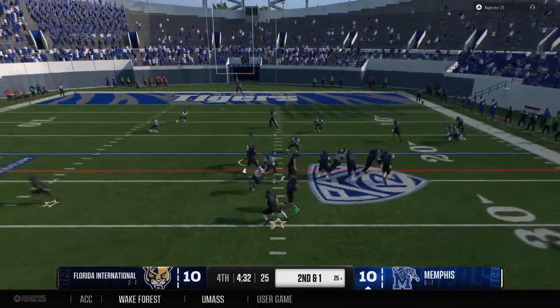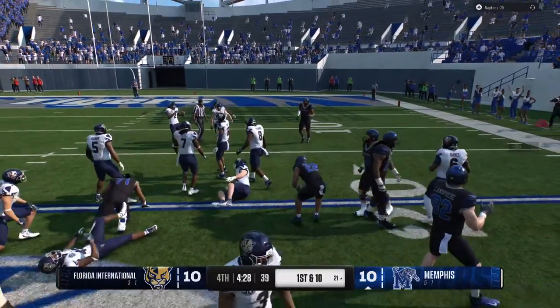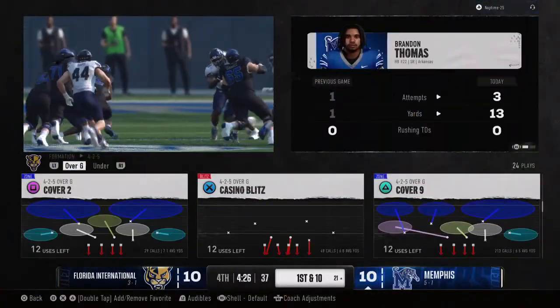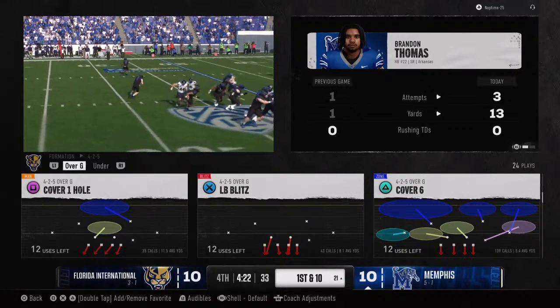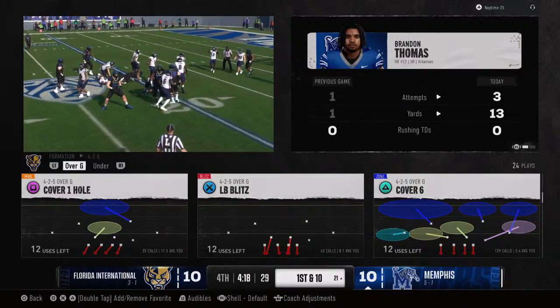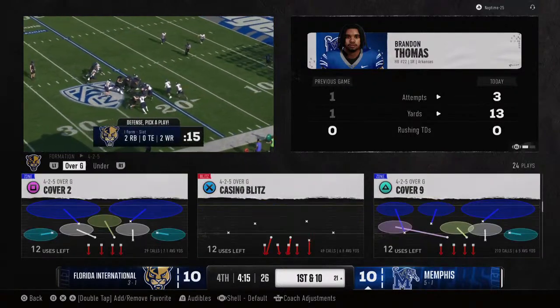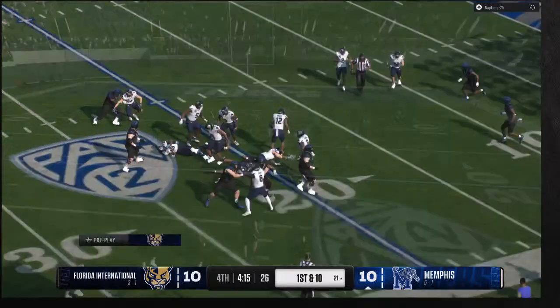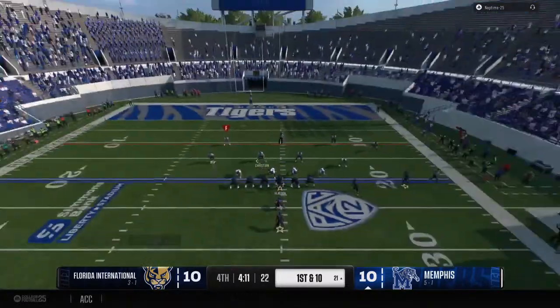Handoff from the gun. The Tigers have enough for the first down. I love when players understand situations and they understand where the first down marker is and they understand where I got to get to. A lot of people you'll see run north-south and try to bounce out wide and make big plays. Sometimes it's not about making big plays. Sometimes it's about getting that first down to make sure I get an extra set of downs instead of trying to make those big touchdown runs.